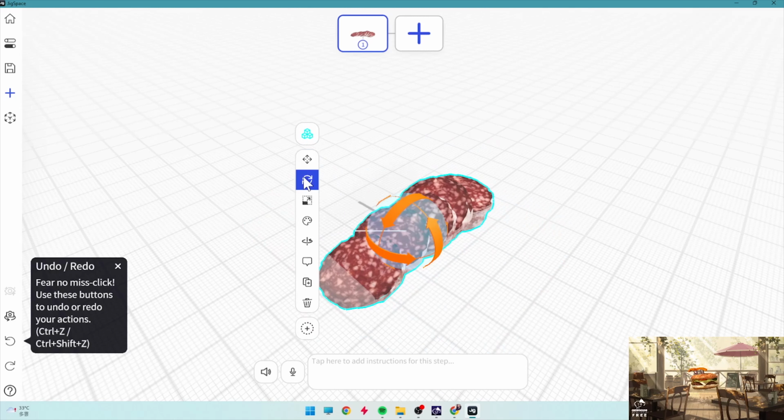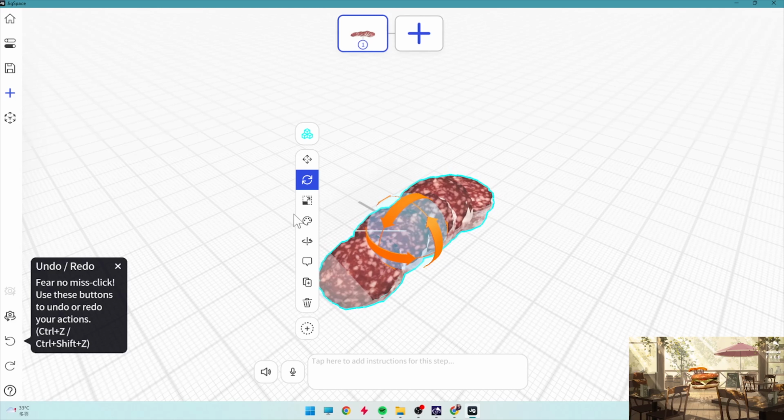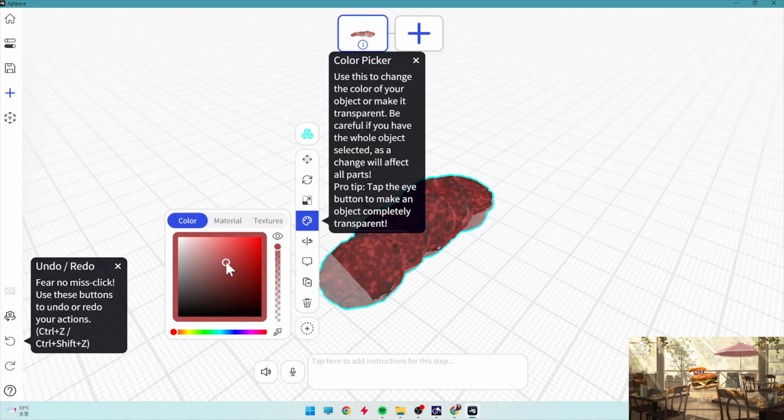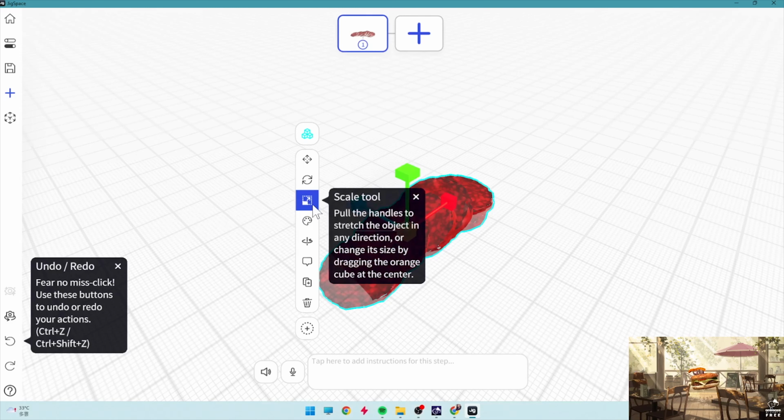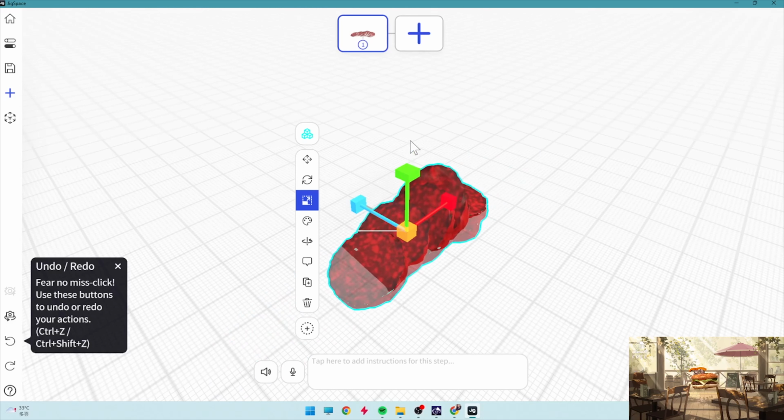And if you want to move it a little bit, you can use the second bar to change your object. Also, you can change the food color by yourself. You can change the size like this. You can make it longer, you can make it smaller, or even make it thicker.